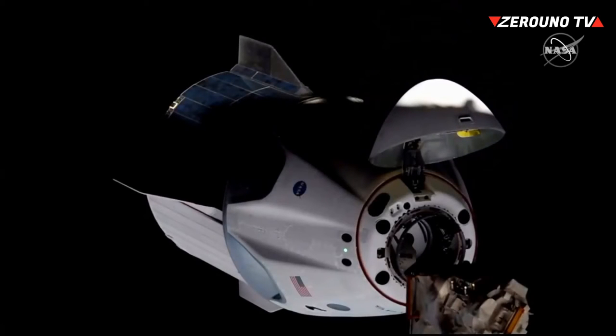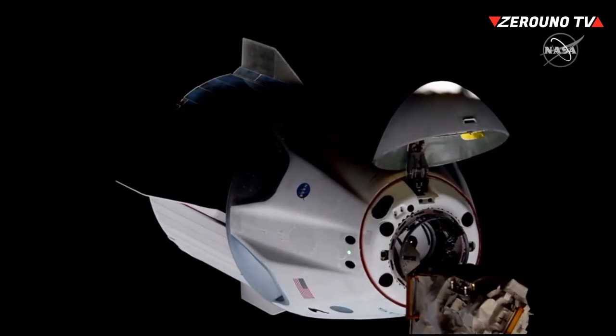Once Dragon is inside, the crew hands-off point, retreat and breakout are not permitted. And for your awareness, we have sunset in a little less than 8.5 minutes. And copies all on the big loop. Go for docking.